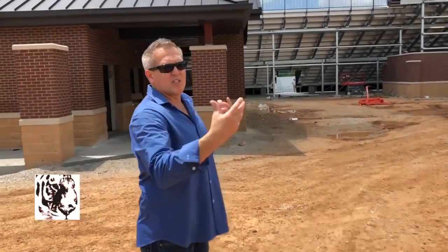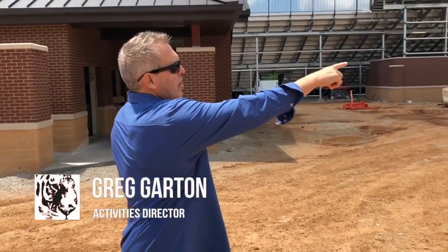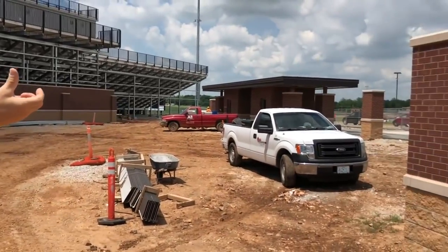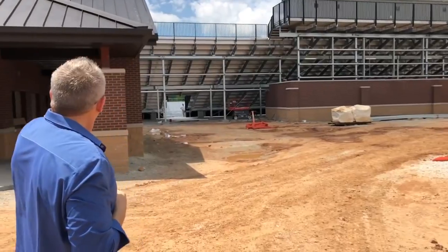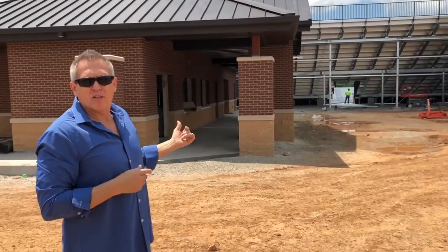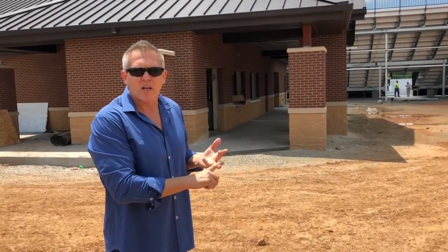This is going to be what I'd consider kind of the plaza or the courtyard. We're going to have nice covered ticket booths that you're going to come in. And then you're going to basically have this plaza. And then right here, you're going to be able to walk right to the restroom or the concession stand.